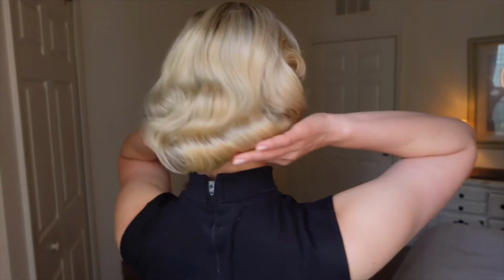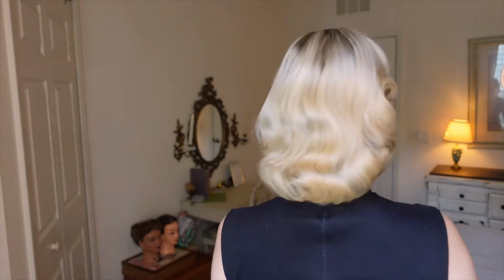To complement the Grace Kelly makeup, I've already set my hair the night before. For a Grace Kelly hairstyling tutorial, you can watch my previous video, where I'll show you how to set your hair in pin curls and style your hair like Grace Kelly. A simple pin curl setting hair method applied to a medium length bob will result in a very Grace Kelly style look.